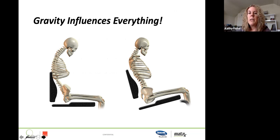We know that gravity influences everything. Okay, I always said it would be great to do seating on the moon, but we would have to get some strapping involved. Okay, it's a challenge because gravity is always acting and pulling us down into flexion. So if we're looking at seating in a static position, again, you can look at Mr. Skeleton here, gravity is pulling his head down. And as we know, heads get heavier as they come more forward.